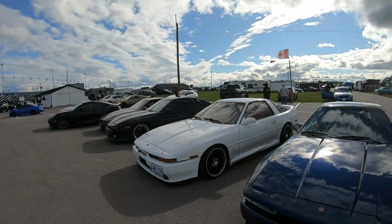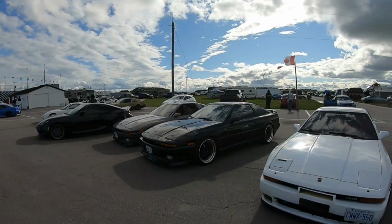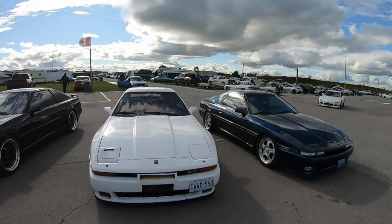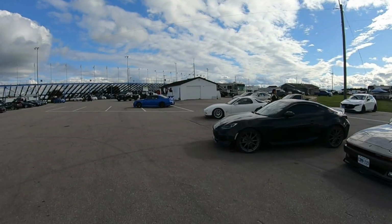Japan Classic 2024, another amazing day here. Everyone coming out. The weather held off pretty good. Pretty windy, a little cold, but still really good track weather.